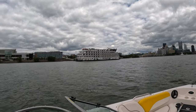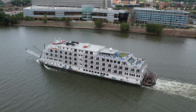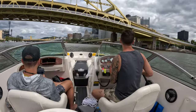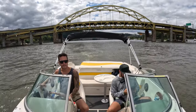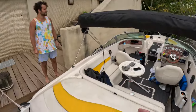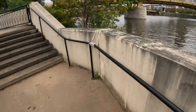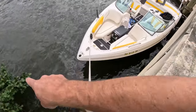One lonely person on the balcony on like the third story or fourth story. All the wall spots along the entire stadium area of Pittsburgh are all taken. So we just finagled this little zone, tied to this. And then we also tied the front of the boat to this railing here. Boom, and we snuck this little sneaky spot right here. It's not too bad, it works.